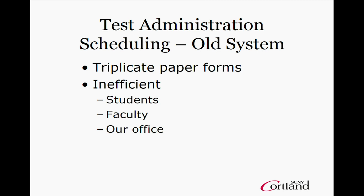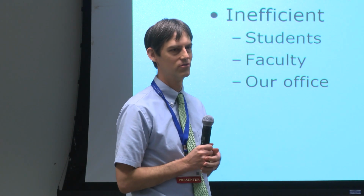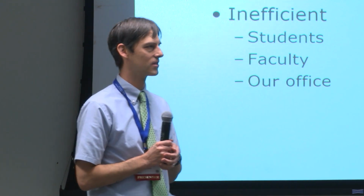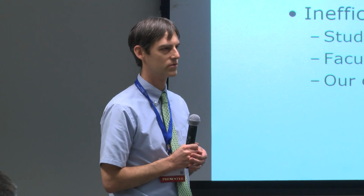It was a lot for them, and we wanted to end that. We wanted to make it a lot smoother for them. It's inefficient for faculty because they were having a hard time keeping track of all these triplicate forms. When they meet and talk with students, they want to talk with them about the class. They don't want to deal with the hassle of these forms.